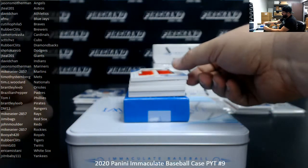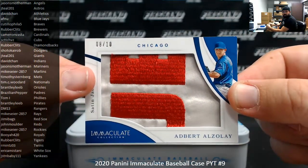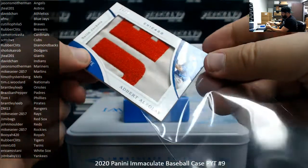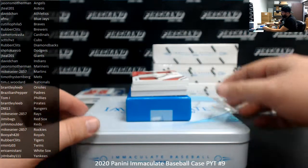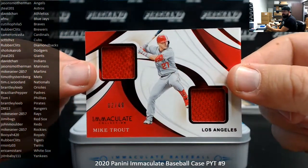Got a satin jackets jumbo piece, number 10, of Albert Pujols for the Chicago Cubs. That's a pretty cool hit right there. The Cubbies going to Scott Chavez. That's perfect form on the tackle, too, by the way. Got a red foil dual jersey of MFT for the Angels, 2 of 49. The Angels going to Jason Smotherman.